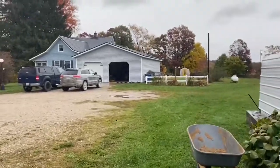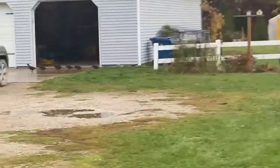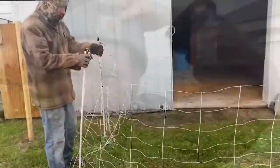Oh, you can see our little Muscovies. It's been just cold and wet and nasty here in West Michigan for like a week now. Not so nice.